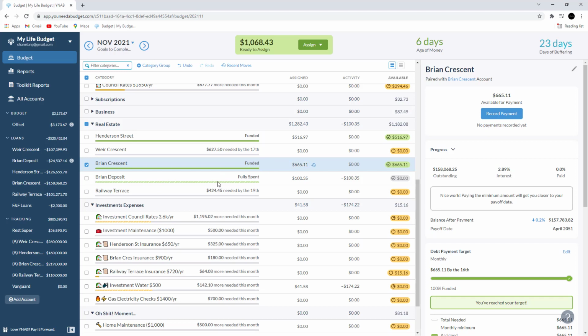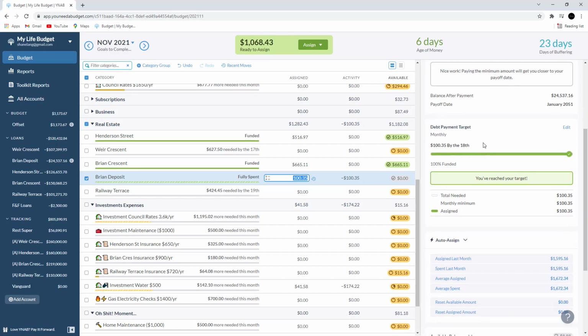I've already tried it out. This is off screen. Just to see what happens. And it's weird, but... So what you do is you put your money in your loans, you fund them, and then if you actually pay that loan, it says it's fully spent. However, like with this brown one, I've already spent it, but the deposit is not due till, it should say the 18th, and it's only the 4th today. So I already paid it like 2 weeks early.